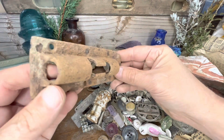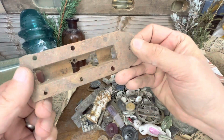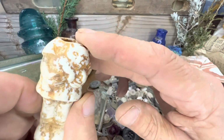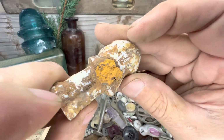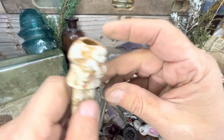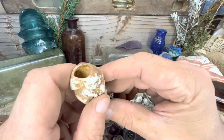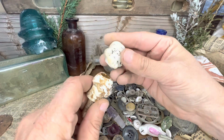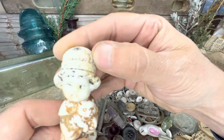I got a door hinge. It would be a bolt lock type thing that we've gone through there. Oh, look. We've got the bottom half of a little baby doll with a kitty cat. Whether it was someone's little plaything or a little statue that sat in the window. But, oh, hey, right over here. Looks like the head of the little person right there. Check that out.